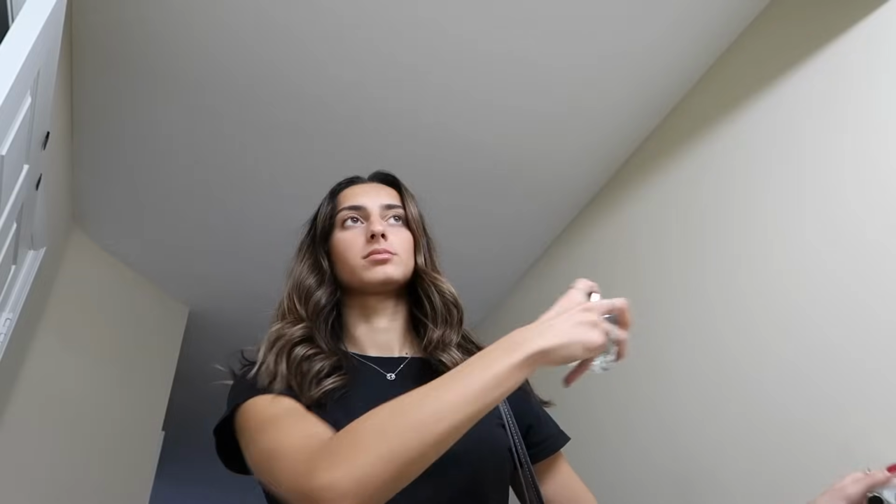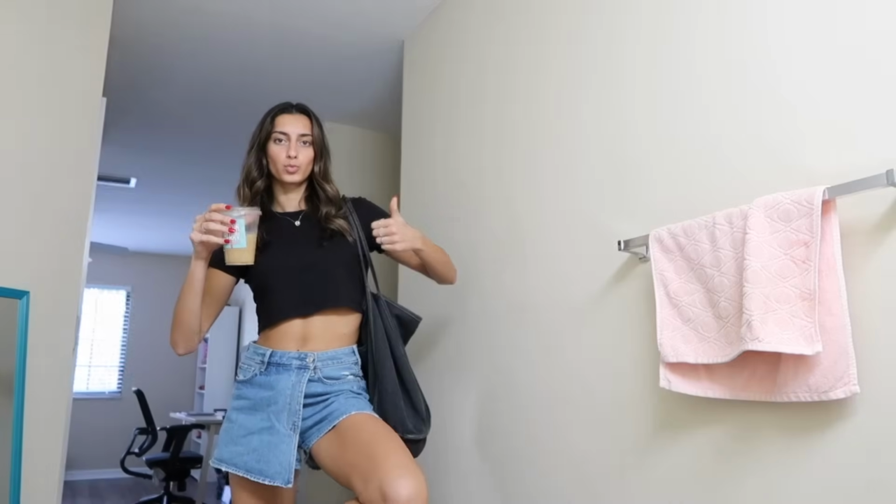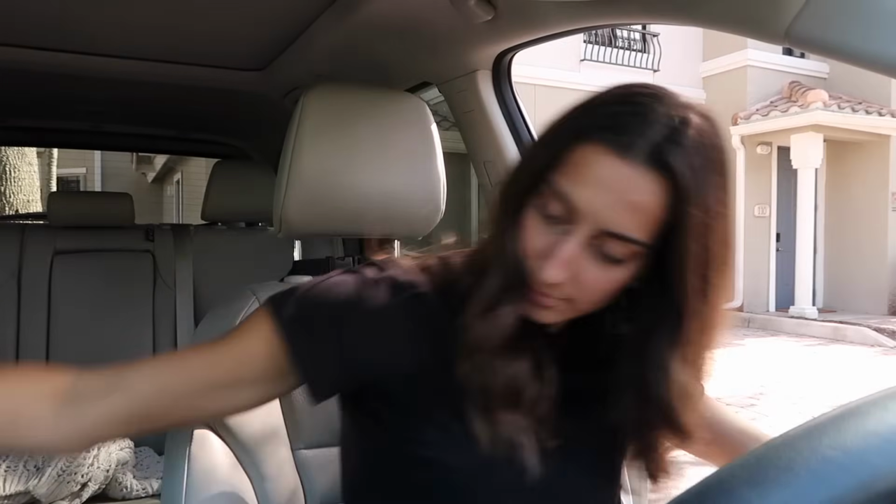Now that I've got that all sorted out, it is time to go shopping for some things that I need before I head to Miami in 12 days. Actually, while we're here, let me just tell you guys the plan of action for the day. I don't know if you girlies relate, but when I run out of makeup, I run out of all my makeup at the exact same time.